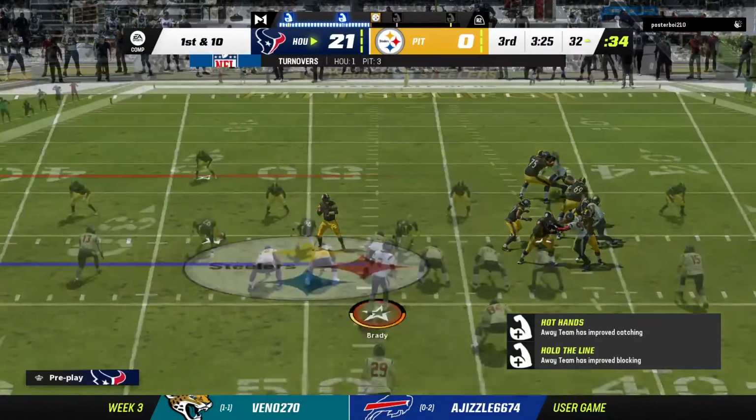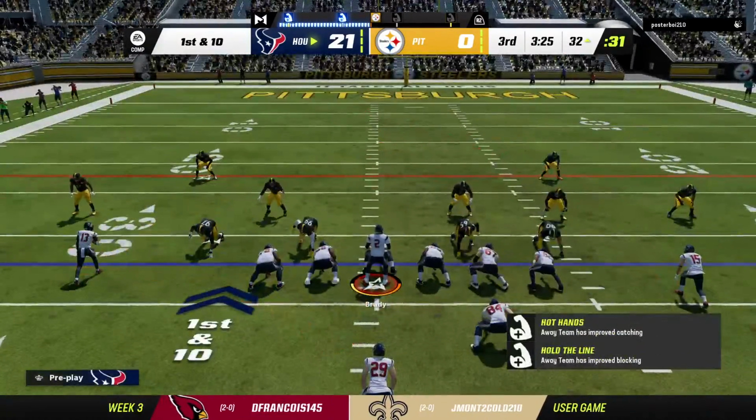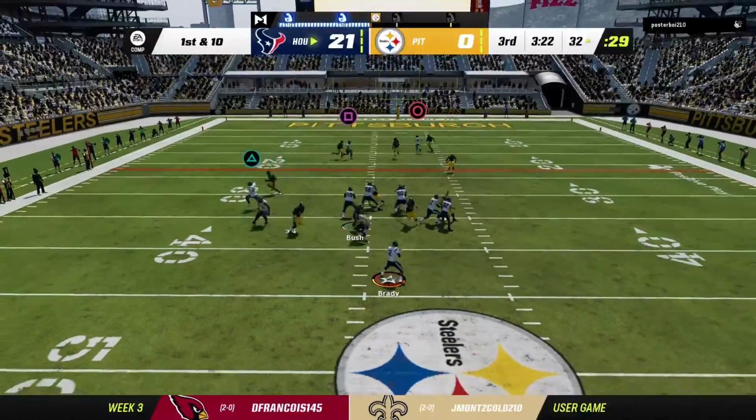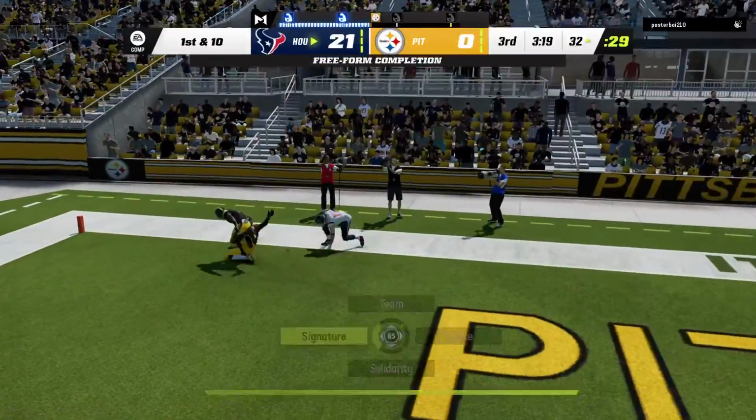But there's a lot of knowledge to be gleaned every time you throw an interception if you do things the right way. And hasn't there been a pretty darn good quarterback along the way who threw a lot of interceptions early? Learn from them.